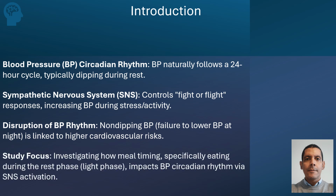And the study focus is investigating how meal timing, specifically eating during the rest phase, which is the light phase for the mice, impacts blood pressure circadian rhythm via activation of the sympathetic nervous system.